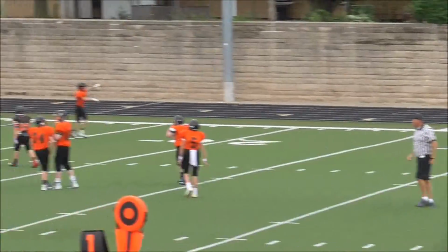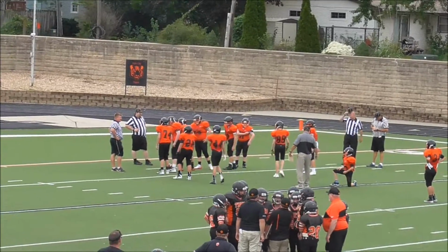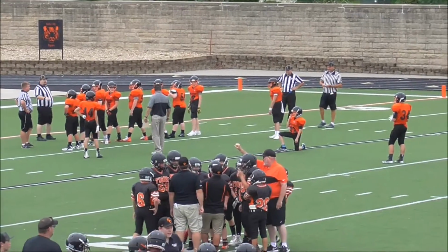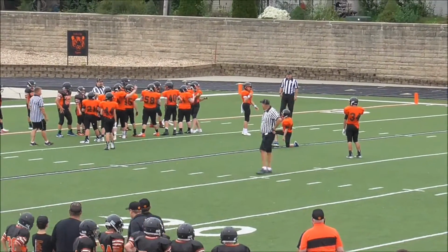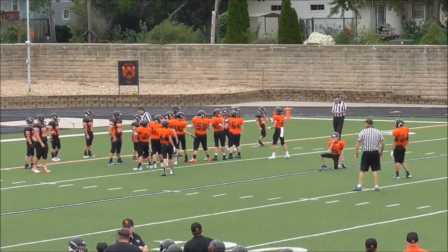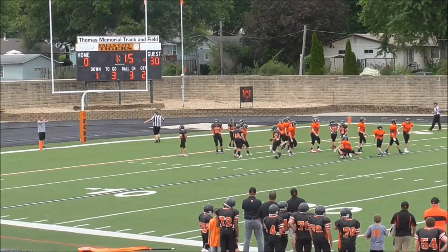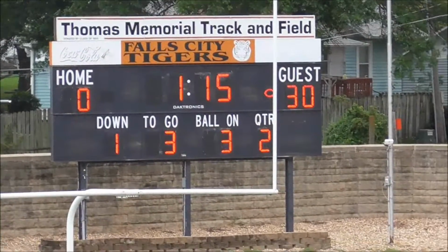Jumping in for the 35-yard touchdown run. And set the kick to be number 34, Jobman. Jobman's kick is a little right. With 1:15 left to go in the first half, Beatrice 30, Fall City 0.